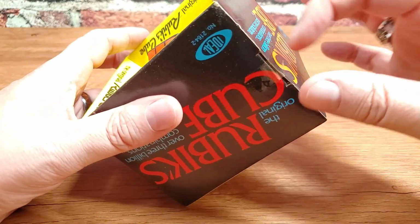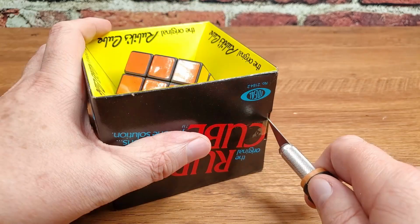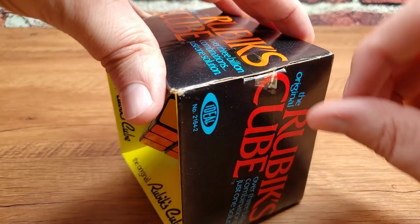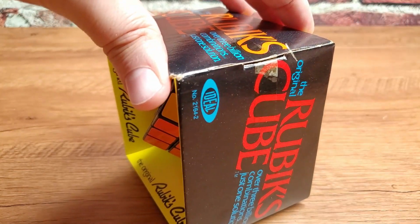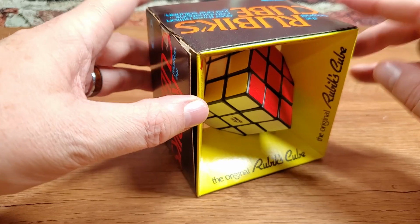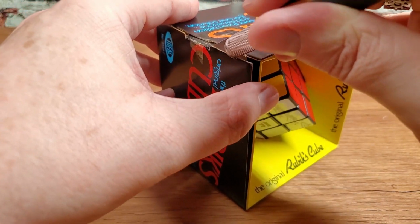looks like, I think the whole box unfolds if I remember. So if I cut this tape right here, you can see that tape is super old and yellowing and barely still there. There we go. Here's the spot. Okay, so it's open here. Tuck this in and use it as a little wedge.